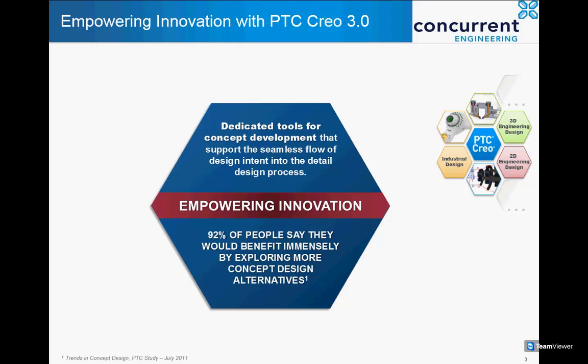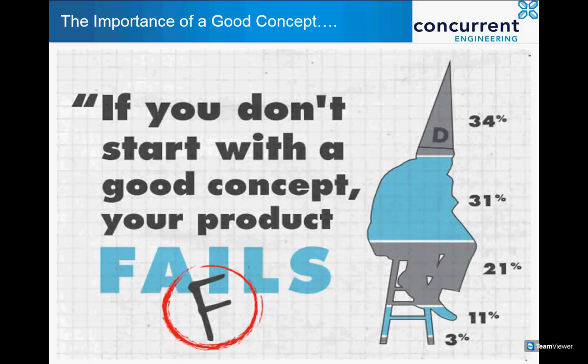Now, whether it's a totally new concept, new idea, or if it's taking something that we've already made and modifying it for a different market, geography or application, it can be, in our traditional parametric tools, a very cumbersome task to experiment with lots of different ideas. These constraints lead us to maybe not exploring all of those ideas that we have in full. And in turn, what that does is compromise the financial success of new product launches and reduce ultimately our market share. So if you don't start with a good concept, your product basically fails.